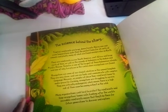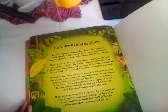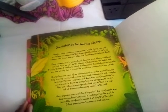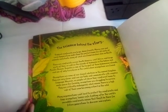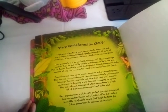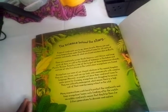Many organizations work hard to protect the rainforests and keep orangutans' homes safe. Looking after the world's incredible rainforests means that they'll be there for future generations to discover and explore. That is it. It has brought us to the end of the story.